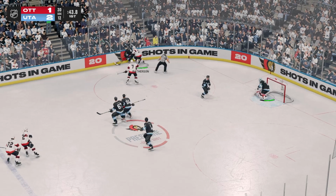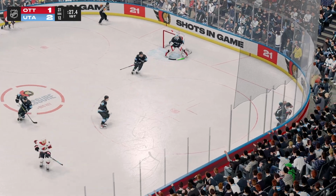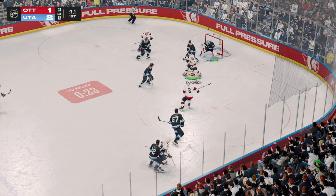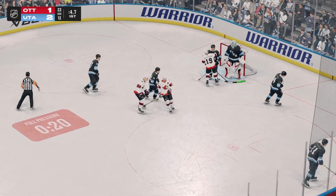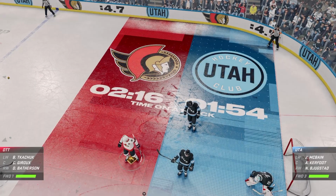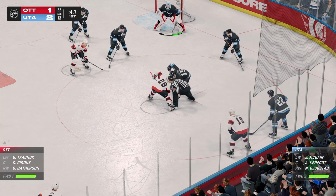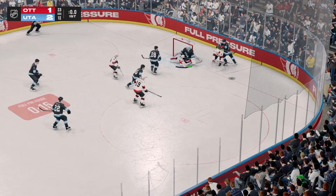Denied by Pavelka. Moves it to Tkachuk. Here he is, wristed on net. Oh, what another save. Ottawa's got the puck. Oh, the home team is reeling here inside the defensive zone. The fans are nervous. There's the save. And there's the whistle as the goaltender will hang on and give his team a breather. They take possession as he locks him up off the faceoff.